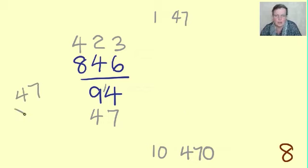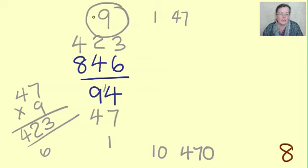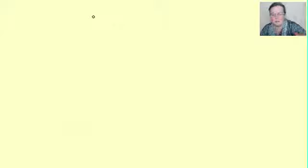47 times 9. 9 times 7 is 63. Ooh, looking good. 4 times 7 is 28, and 6 is 34. Good. So 47 goes into that once, 47 goes into that 9 times. Our answer is 9. Some of them just are a bit complicated and you need to pull out all the guns.